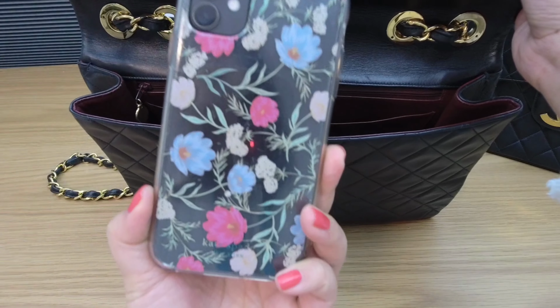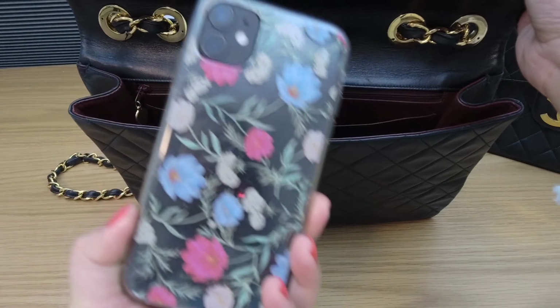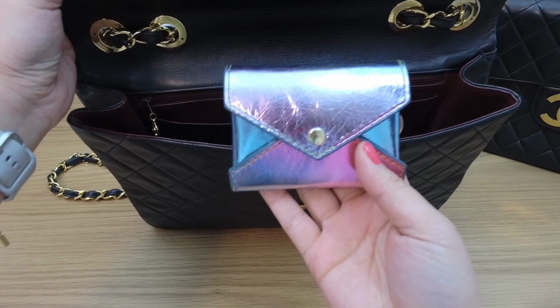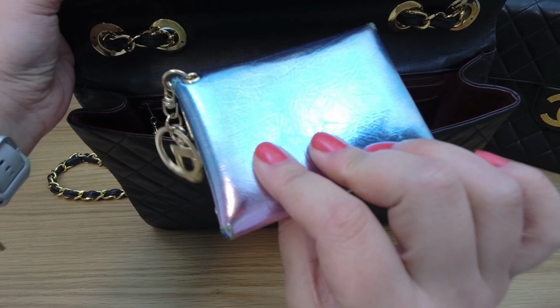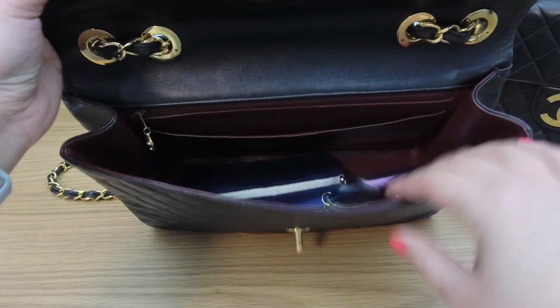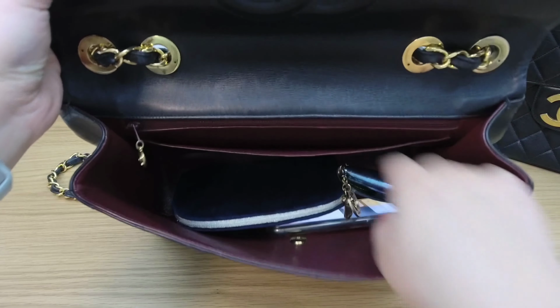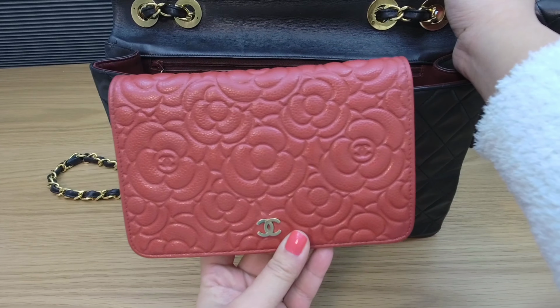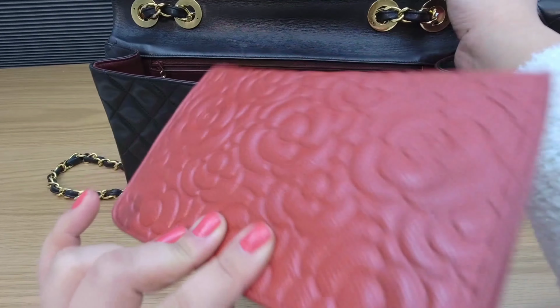Here is an iPhone 10, my work phone. Here is my wallet, my dress up your purse card holder. I don't even know what to put in here. I have so much room. Because I have so much room, I decided to grab my Chanel wallet on chain.